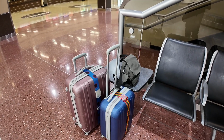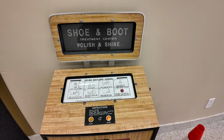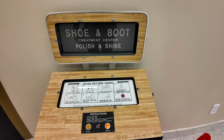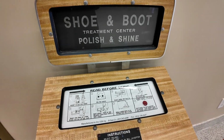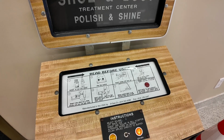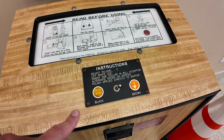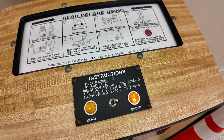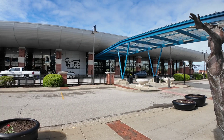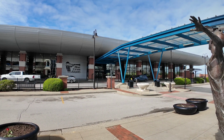Starting the video off at the airport. At the Bluegrass Airport here in Kentucky, they have a shoe and boot treatment center, polish and shine. Thought I'd have everybody take a little look at this. Got instructions, read before using, 1 through 8 there. And you can choose between black and brown as well.